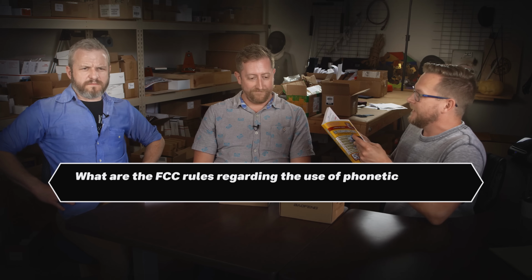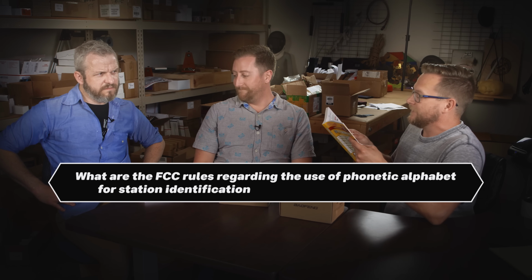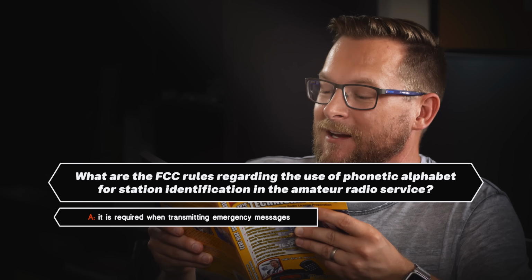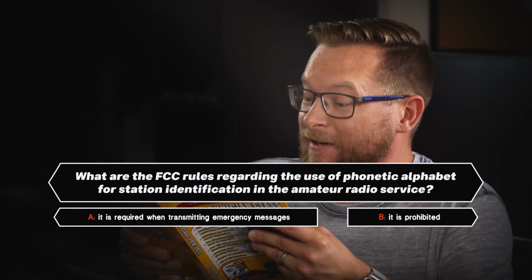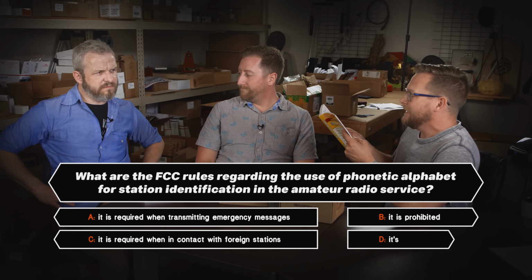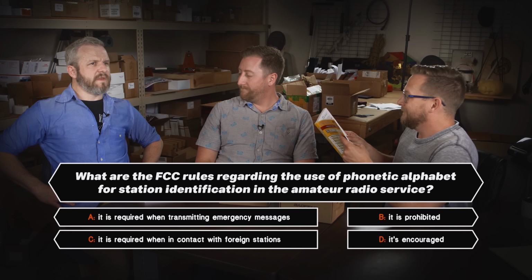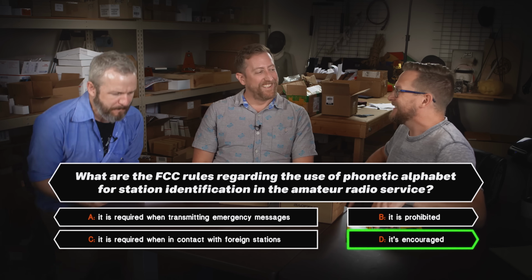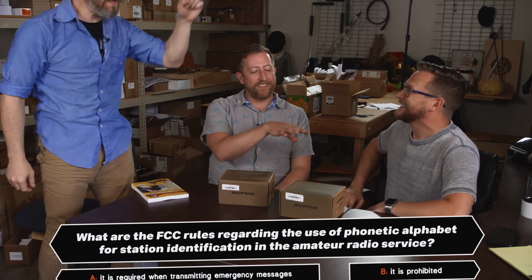Hey, Jason, what are the FCC rules regarding the use of phonetic alphabet for station identification in the amateur radio service? A, it is required when transmitting emergency messages. B, it is prohibited. C, it is required when in contact with foreign stations. Or D, it's encouraged. D, it's encouraged. You are right. Dude, technician, here we come. One down. That's it. Only 34 to go.